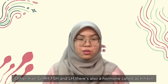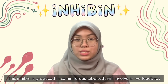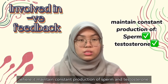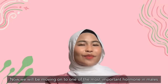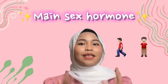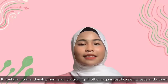Other than FSH and LH, there is also another hormone called inhibin. This inhibin is produced in the seminiferous tubules. It is involved in a negative feedback relationship where it maintains a constant production of sperm and also testosterone. Now we'll be moving on to one of the most important hormones in males. Yes, it is testosterone. Testosterone is the main sex hormone in males. It is vital in normal development and functioning of other organs, like the penis, testes, and others.